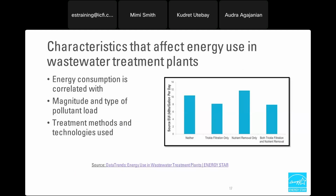The trend showed that energy consumption is correlated with magnitude and type of pollutant load, and that the treatment methods and technology used. For example, plants that have more influent BOD use more energy on average. Also, plants that use nutrient removal have, on average, a higher energy use intensity, or EUI. More information from that data can be found if you follow the link on this slide. And a reminder, the slides will be sent to you after the webinar.